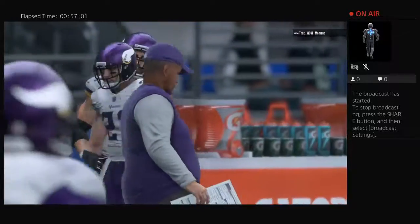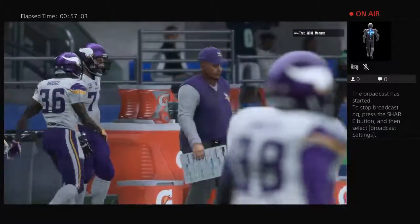Well, Charles, the forecast called for rain throughout the entire game.